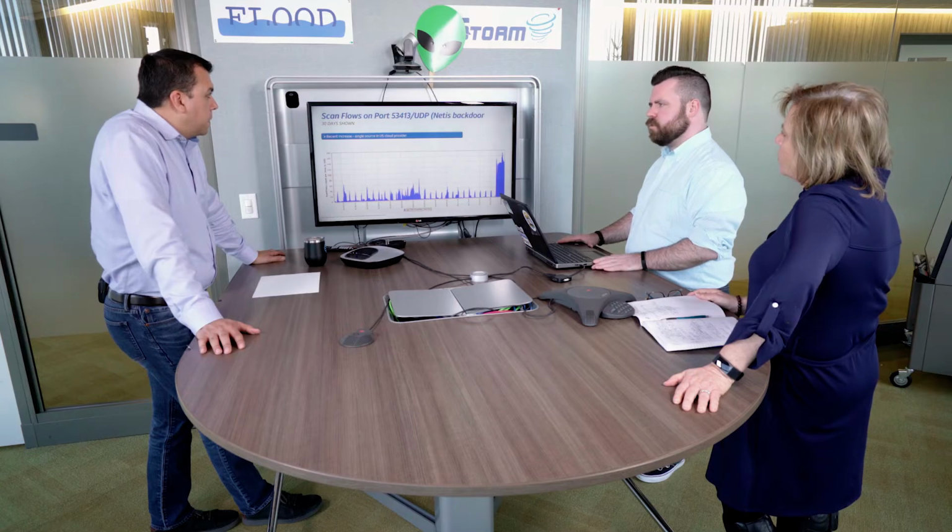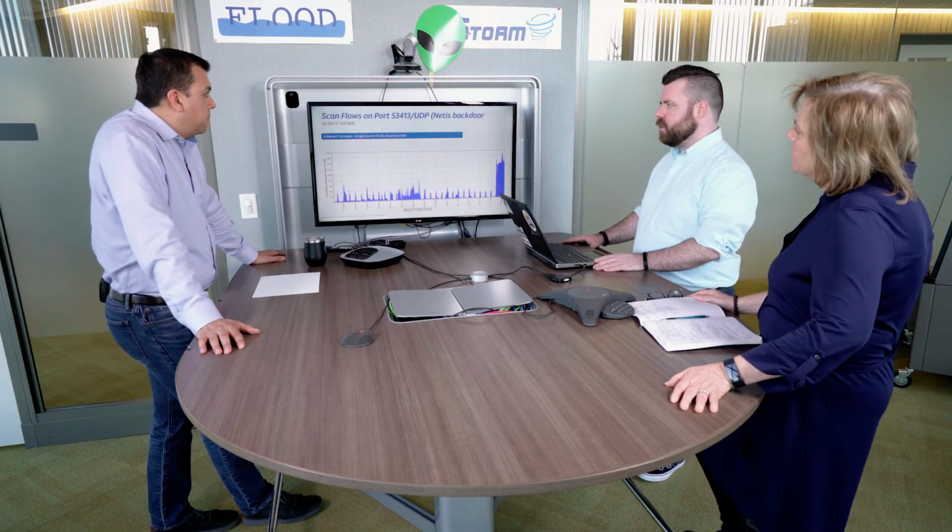It was still a pretty good backdoor back in the day. I think it was a single UDP packet with command injection that allows you to install stuff on a Netis router. Right. Yeah. It was quite a bug. Interesting that this popped up after so long.